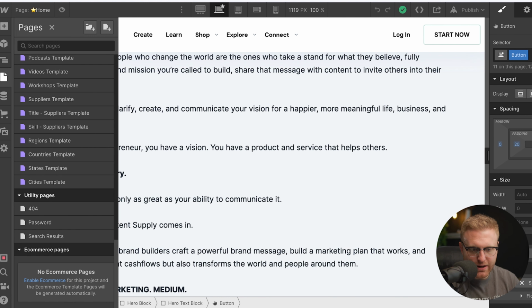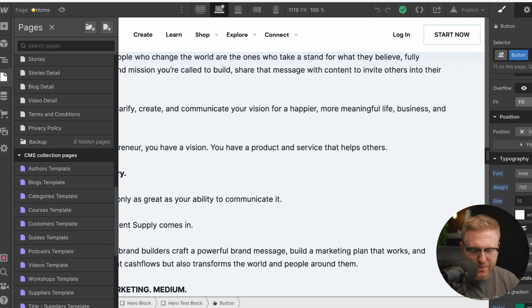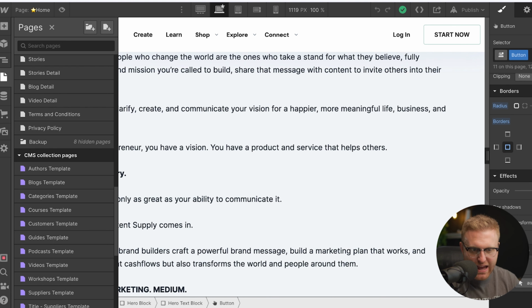All of our pages live in here. You can adjust different spacing, sizing, positioning, weight of text, and just across the board, customize with an easy to follow menu system. Everything's in one place, and that way you don't have to go to any other web design tool out there. This is the one you need.